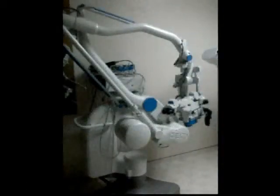Great. This is one of our instruments, a piece of equipment here. It's the Zeiss microscope, and that's used for various services: orthopedic, ENT, as well as neurosurgery. And it's just a very high-powered scope, so they can magnify the tissue and be able to operate with immense detail.